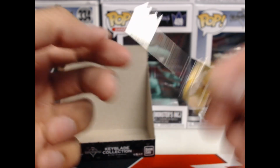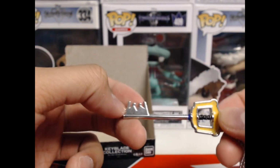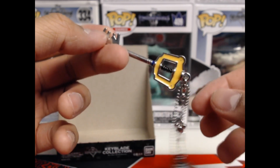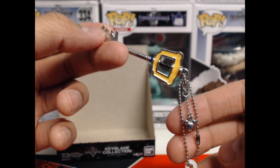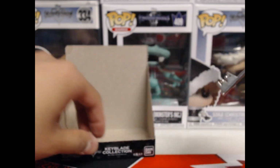When people think Keyblades, they think this. They don't think of Ultimate Weapon. They don't think of Crab Claw. This is the staple for a Keyblade's image. And of course there is the charm right there, the nice little Mickey head. So very, very glad that we were able to get this one.